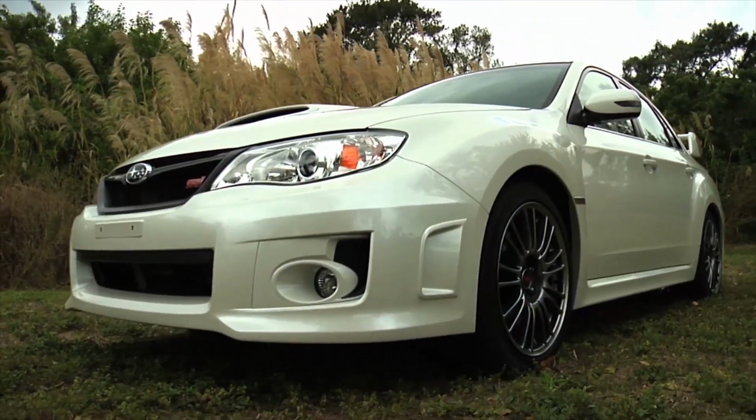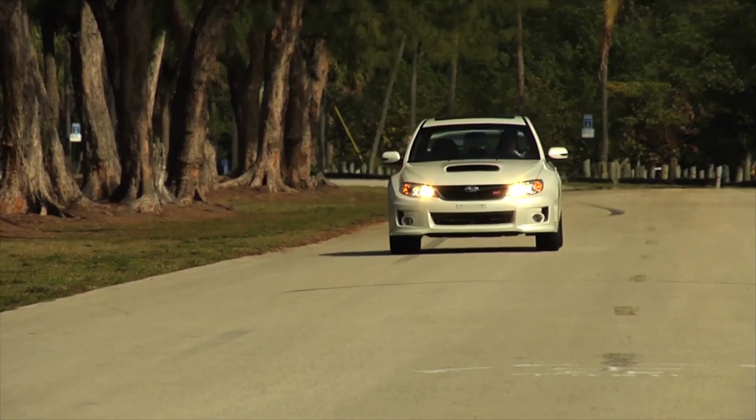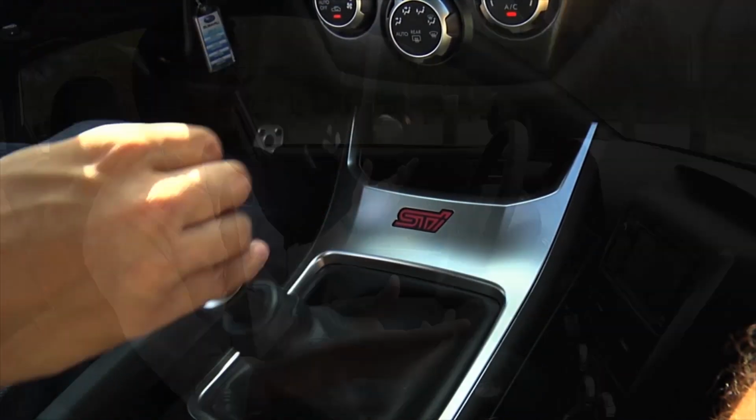But if you think about it, this car costing 40 grand to start off, that's not that big of a problem. This is the STI, and this is for enthusiasts. All right, so let's take the STI for a spin and see what it can do.